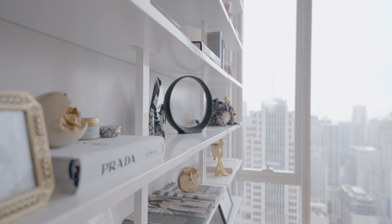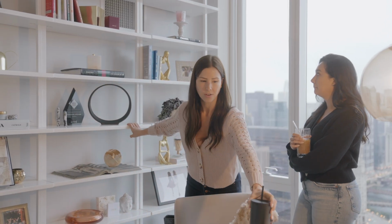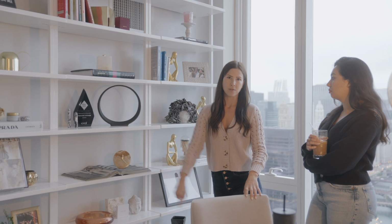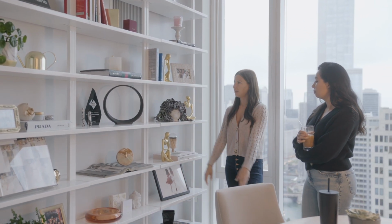And your bookshelves, the bookshelves are my favorite. Everyone thinks these bookshelves are built in or came with the apartment, but I did install them myself. They're 3 individual bookshelves from Crate and Barrel, and then it took me forever to fill in the pieces here.